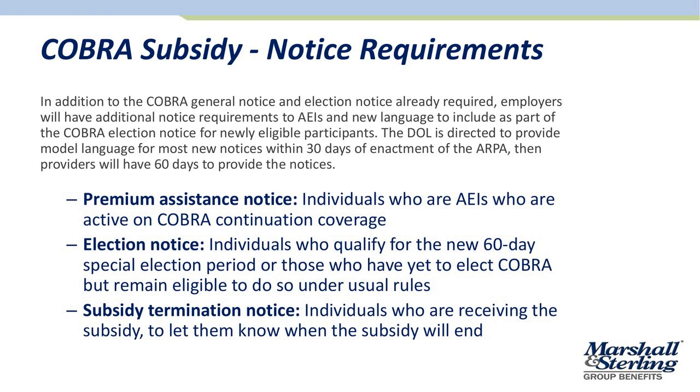The big notices are the premium assistance notice. This is going to go to individuals who are already active, who are assistance-eligible individuals, but they're active on the COBRA continuation coverage, so it's just notifying them you're enrolled in the COBRA coverage, we've identified you as being an assistance-eligible individual, and you will have this period where COBRA will be at no cost to you. I've gotten a few questions about what if people have already sent in their April payment. They will have to be refunded. If they're identified as an assistance eligible individual and they send in their COBRA premium payment for April, that will have to be refunded to them.